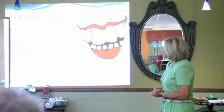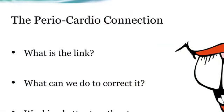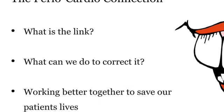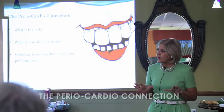The periodontal-cardiac connection, what is the link? The link is, quite frankly, an inflammatory response. And the inflammatory disease is pervasive around the body. The link is very specifically the link of inflammation. It is that inflammatory response.